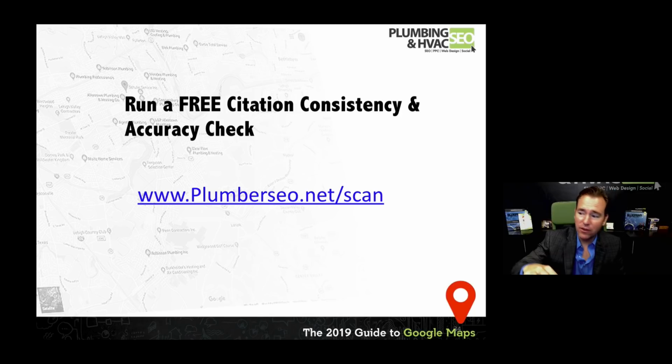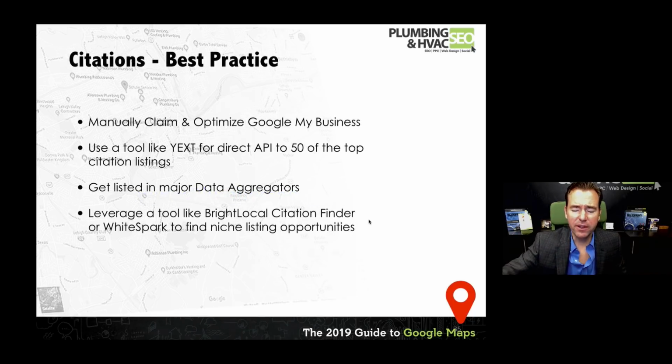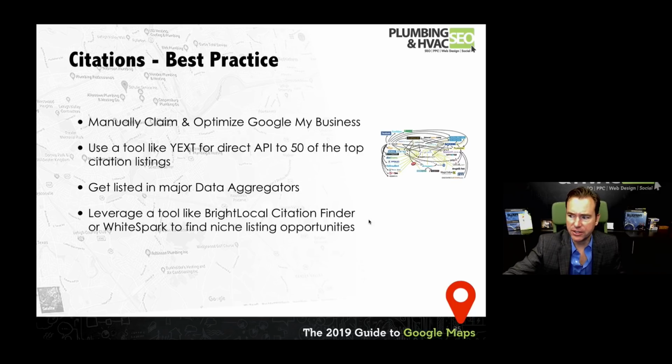If you'd like us to look at this with you and show you where there's room for improvement, how we can leverage our agency status with Yext to help you get this done correctly and efficiently, we'd love, again, the opportunity to chat. So definitely use that tool, get a sense of what your current setup and situation looks like, and then make sure to manually claim and optimize Google My Business. Use a tool like Yext to push out to the main citations, get listed in the major data aggregators that I talked about prior, and then leverage tools like Bright Local Citation Finder or Whitespark to find some of those tier 2 and tier 3 citation listings.